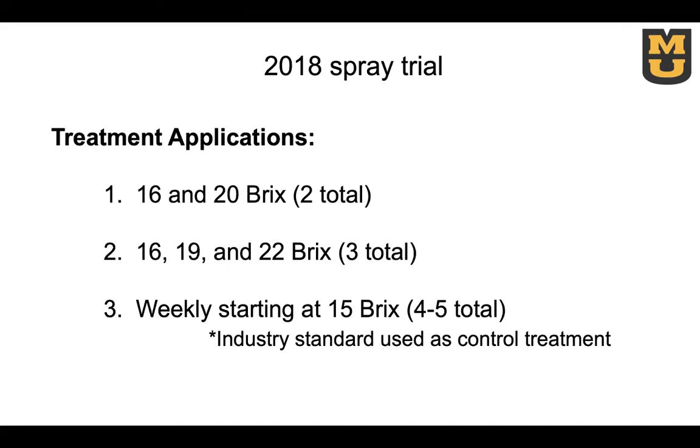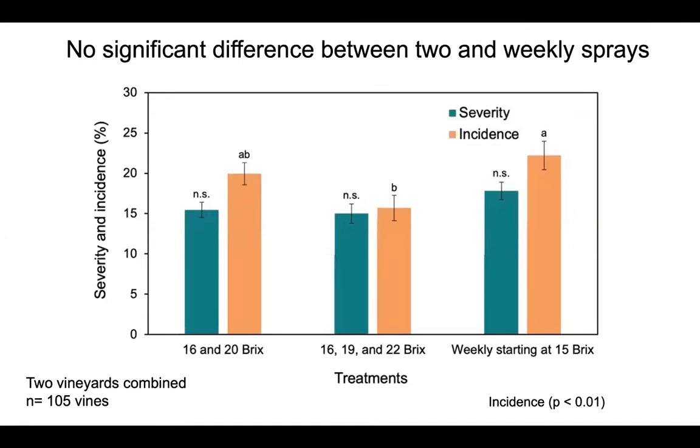So in 2018, the treatment applications included 16 and 20 Brix for 2 total sprays, and 16, 19, and 22 Brix for 3 total sprays. This was compared to our industry standard of sprays starting at 15 Brix for a total of 4 to 5 sprays, which we used as our control treatment because we couldn't ask vineyards to have a no spray control. We found that there was no significant difference between 2 and weekly sprays.